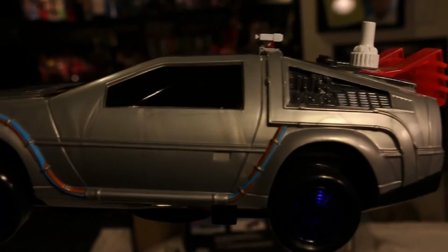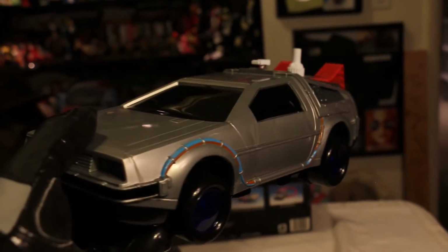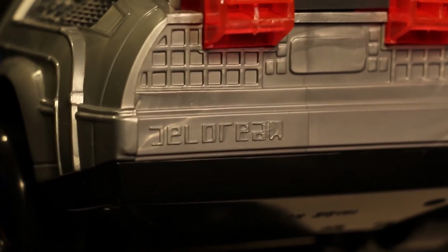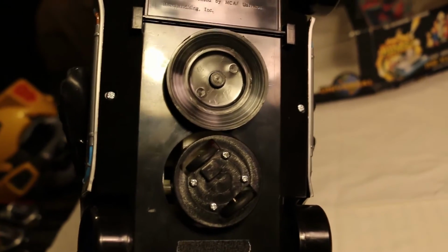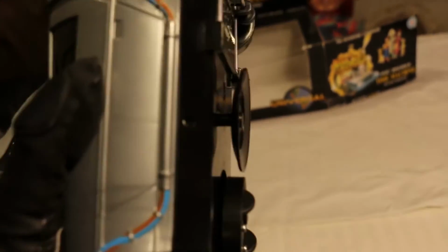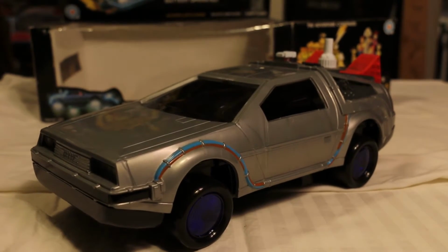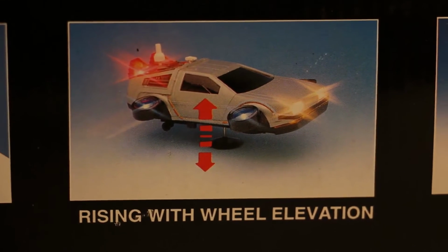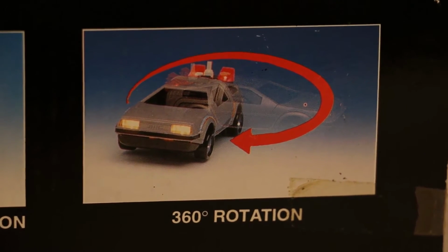But anyways, without further ado, why don't we just show the thing in action? I will tell you that mine does not roll for some reason. The power in the spinning mechanism isn't strong enough. I don't know if it's the batteries or whatnot to move it around, so you won't see it rolling around my kitchen floor. But what you will see is it lifting off its base and of course spinning around, giving the flying sensation, which for all intents and purposes of this video, I guess is good enough.